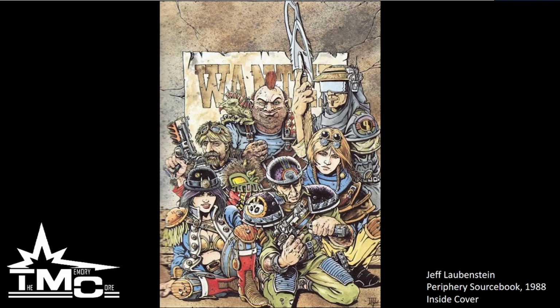They look like they want to cause trouble. Yeah, it's just great. And they're probably all people that Jeff knew, and he just used them to model for him. But yeah, this is what it's like in the periphery. One dude's got his lizard pet on his shoulder and a cat. I like his fur coat. Yeah, underneath his armor. It's great.